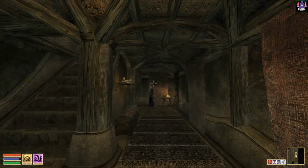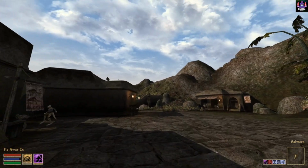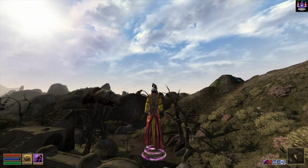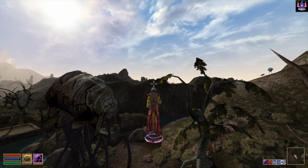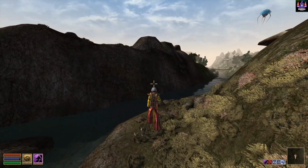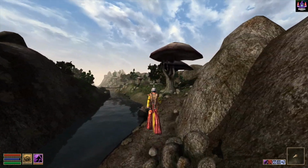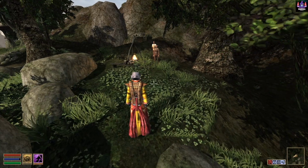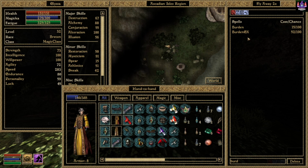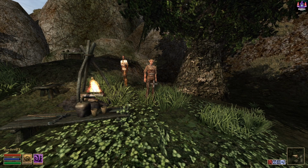So in Morrowind, as per my observation, you find a lot of NPCs using burden on you. And since you're a player, and we are used to collecting junk in the Elder Scrolls series games, we collect a lot of junk and our weight is always on the borderline. Their spells are very effective against us. But the issue here with Morrowind is that NPCs are not affected by the burden spell at all.